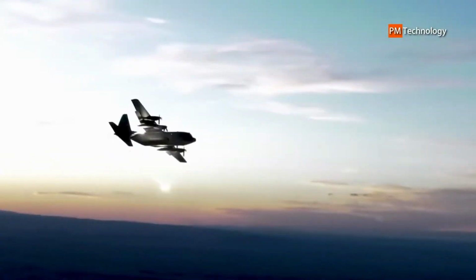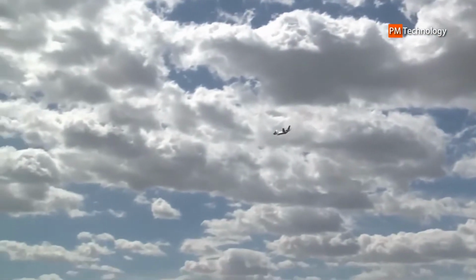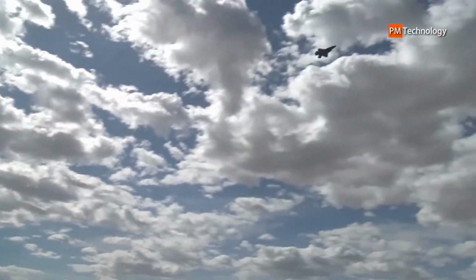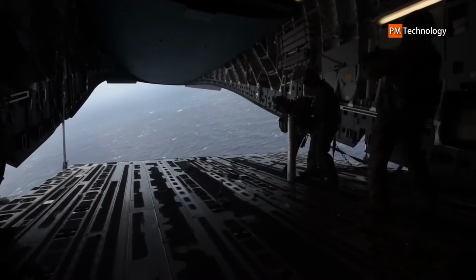Unlike radar-guided missiles, infrared or heat-seeking weapons approach from the rear, making it extremely hard for the pilot to see when they are being targeted. Therefore, flares are normally dispersed in large quantities out the back of the plane.